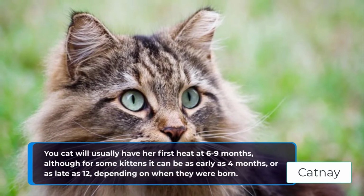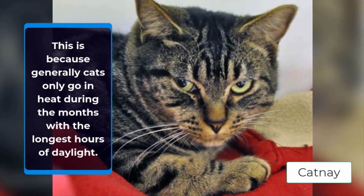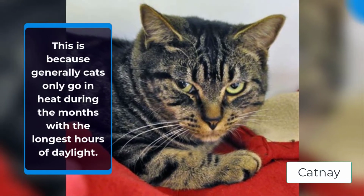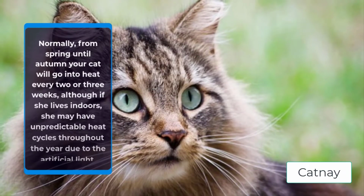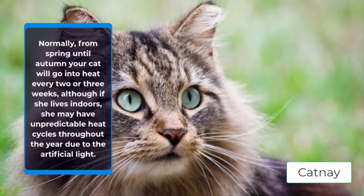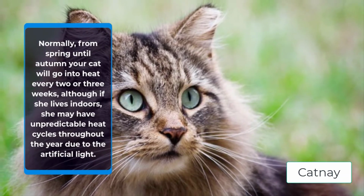This is because generally cats only go in heat during the months with the longest hours of daylight. Normally, from spring until autumn, your cat will go into heat every 2 or 3 weeks, although if she lives indoors, she may have unpredictable heat cycles throughout the year due to the artificial light. A female cat's reproductive cycle is divided into different stages, which may be longer or shorter depending on each individual cat.